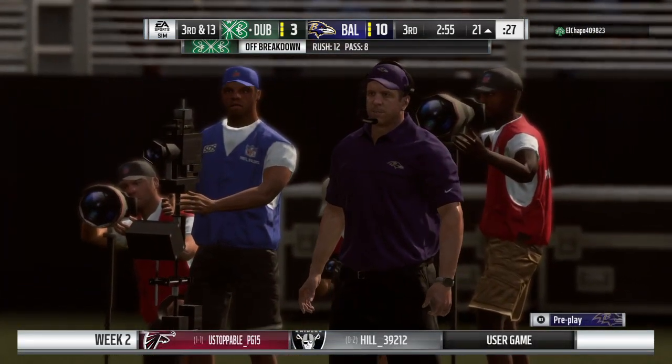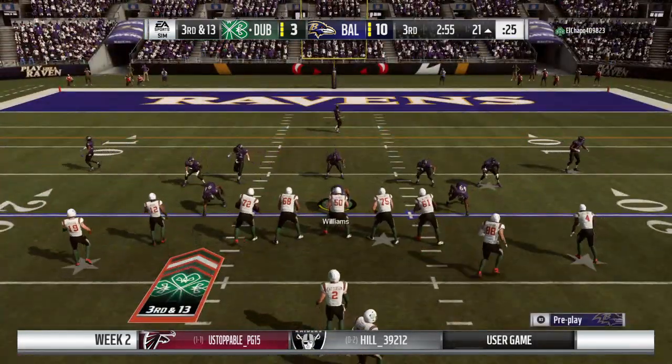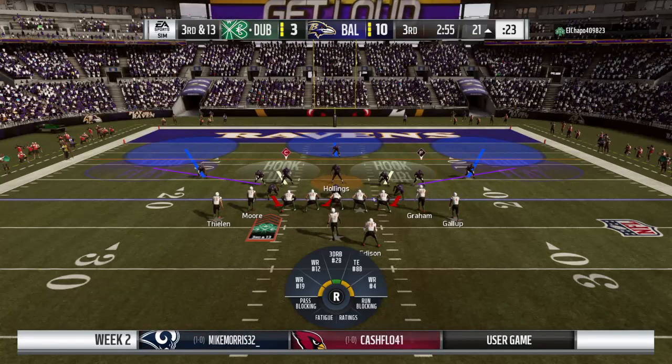This offense so far on third down, not good. 0 for 4 thus far. This is going to be 3rd and 13.